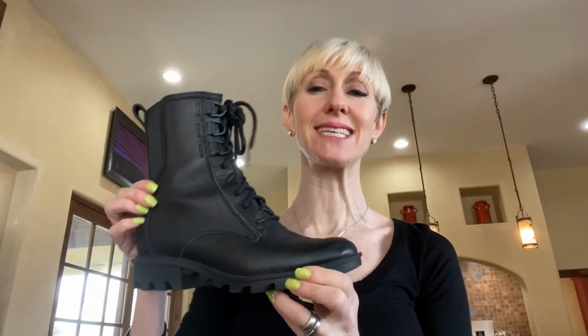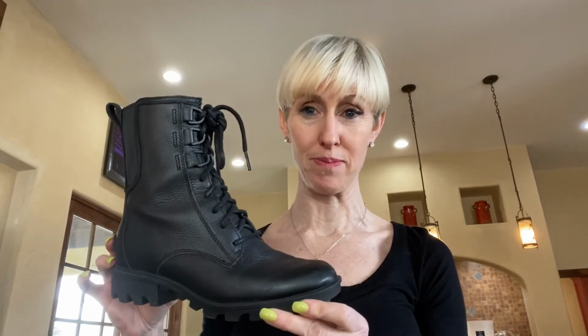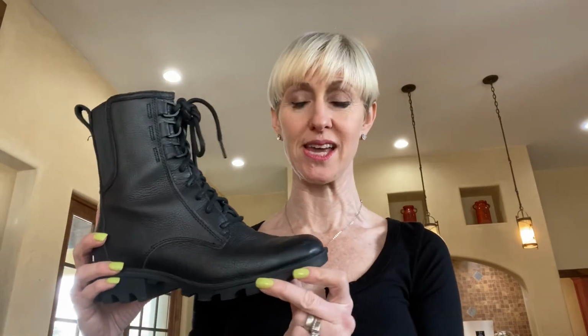The next one, and again, I wear these unceasingly, are these Sorel combat boots. I love these because they can stand up to anything. I love these because I can wear them year round. Gosh, I'm sounding like a broken record. It's just like the other shoe. I can wear these dressed up, even with a dress.